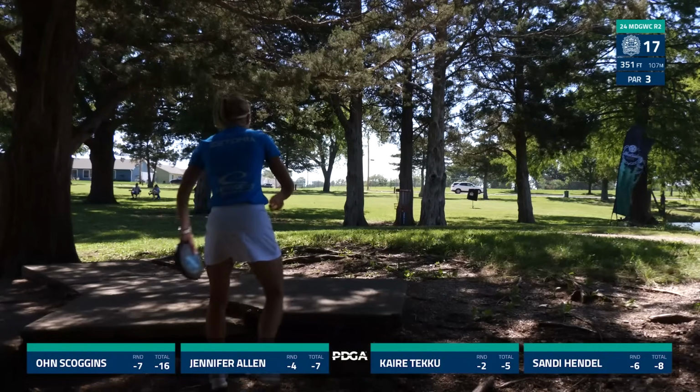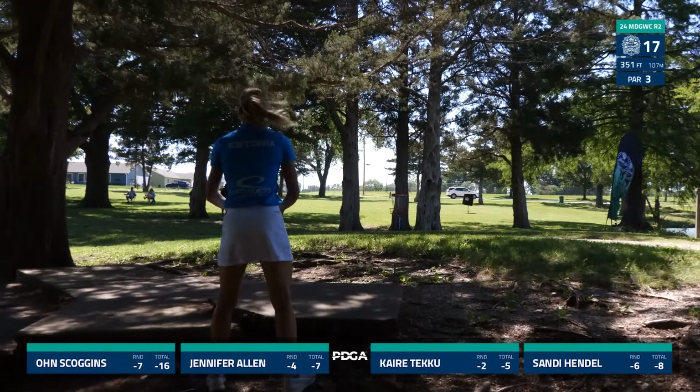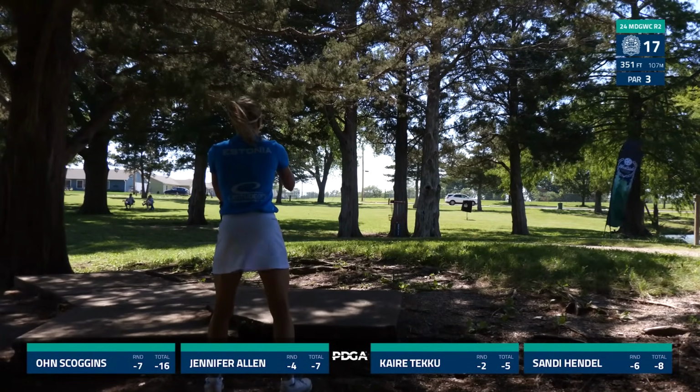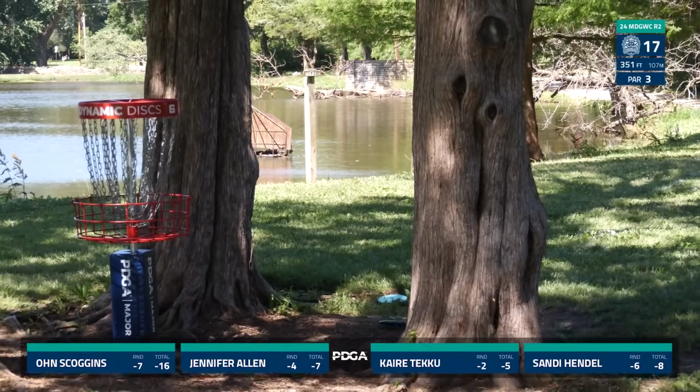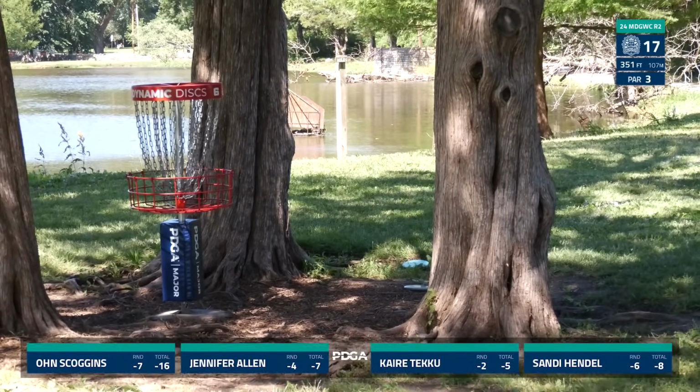Good little pitch out from Ohn. So she's pin high, just over there on the concrete. Footing was good. Great. Yeah, that'll work.